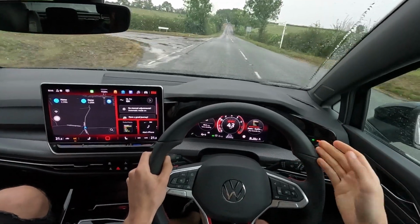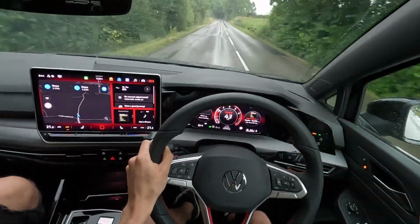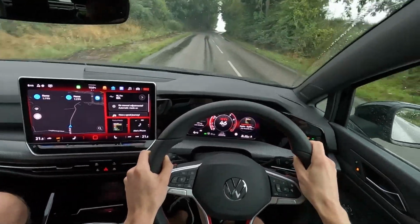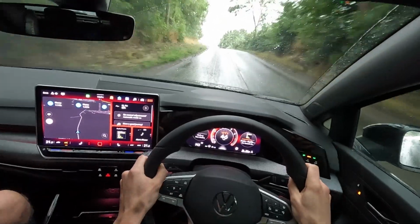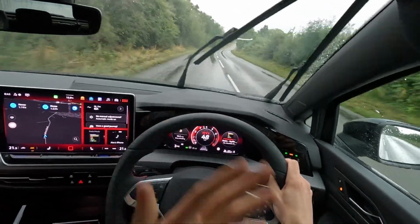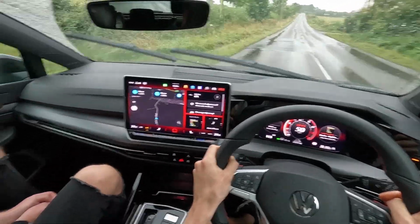The more time you spend in these cars, the more of a feeling and impression that you get from it. And for reference, I had a 90-mile drive just up here in my Mark 7 R, so it's just interesting to see between the 7 and the 8. But yeah, I'm definitely smiling, even in these conditions. They're really smooth and easy cars to drive, and it makes a nice little burble with the exhaust.